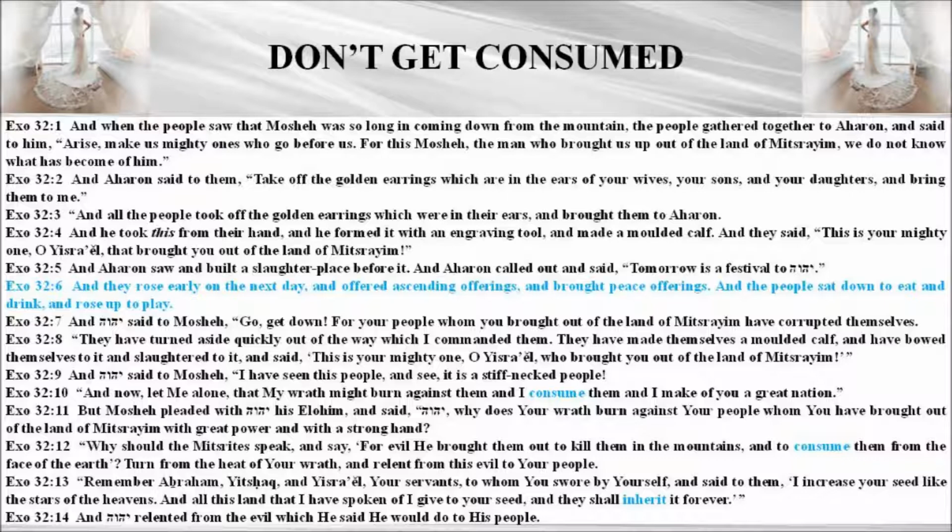But Moshe pleaded with Yahweh his Elohim and said, Yahweh, why does your wrath burn against your people whom you have brought out of the land of Mitzrayim with great power and with a strong hand? Why should the Mitzrites speak and say, for evil he brought them out to kill them in the mountains and to consume them from the face of the earth? One day that's going to happen. Turn from the heat of your wrath and relent from this evil to your people. Remember Abraham, Yitzhak, and Yisrael, your servants, to whom you swore by yourself and said to them, I increase your seed like the stars of the heavens, and all this land that I have spoken of I give to your seed, and they shall inherit forever. And Yahweh relented from the evil which he said he would do to his people.